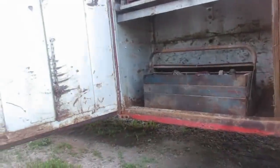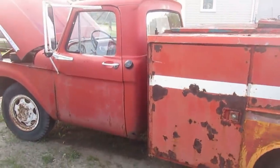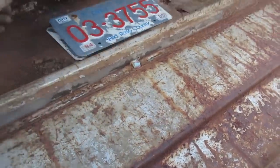The admission price wasn't too much on this guy, was it? No, it's $450. And it drove itself onto the trailer. What a deal. What a cool truck. Those are the plates that were on it. Okay, so that's 30 years ago.